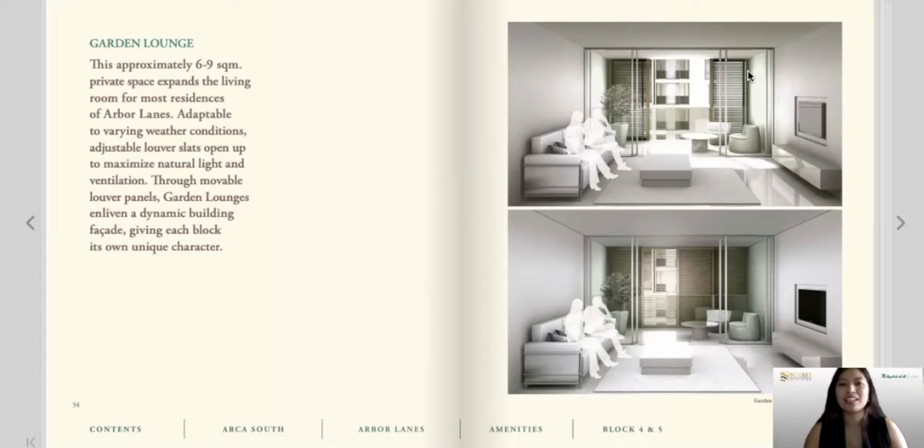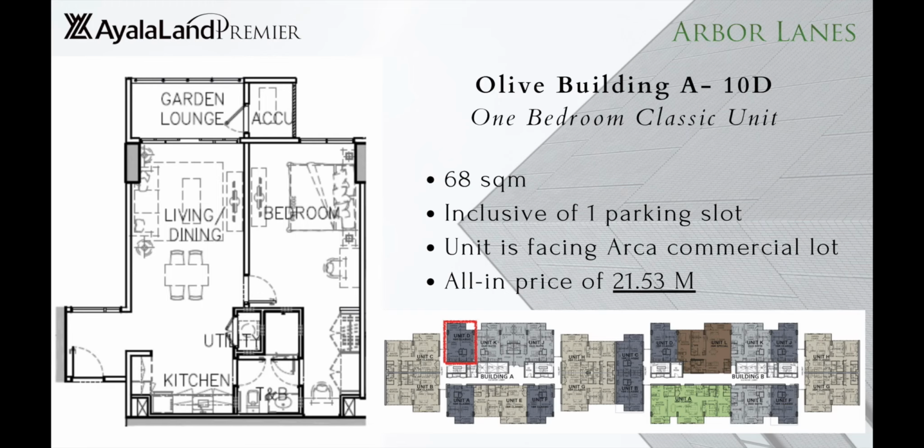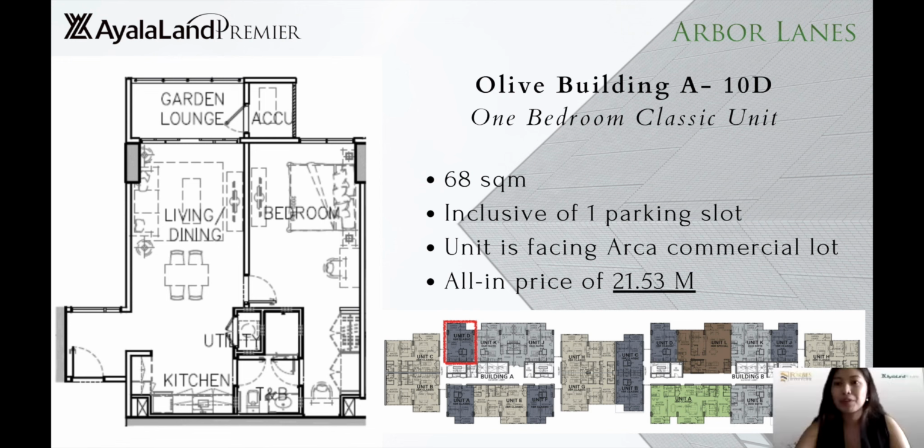So after telling you some of the things that you can experience, the privacy, exclusivity, amenities, and at the same time, the features that only Arbor Lanes has, I prepared some sample units for you, as well as the special term that we are offering for the month of September. So the very first unit that I prepared for you is a one-bedroom unit. This is located in the Olive Building. It's on the 10th floor.